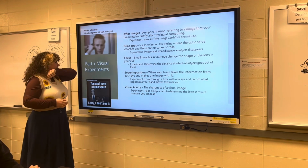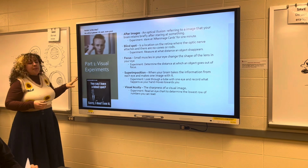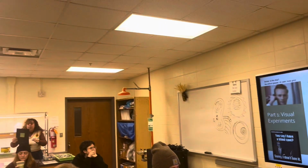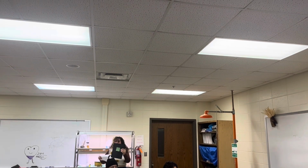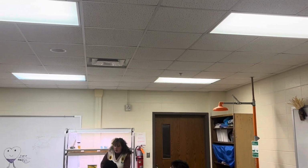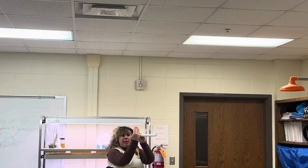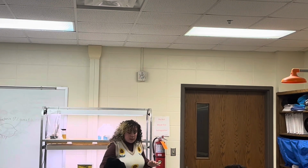For the visual experiments for today, we have afterimages, where you'll stare at a piece of paper, and then you'll put a white piece of paper in front of it, and you'll see a different color. We have superimposition, where you should be able to see a hole in your hand if you do this. Just follow the packet. It's pretty cool, like an optical illusion.